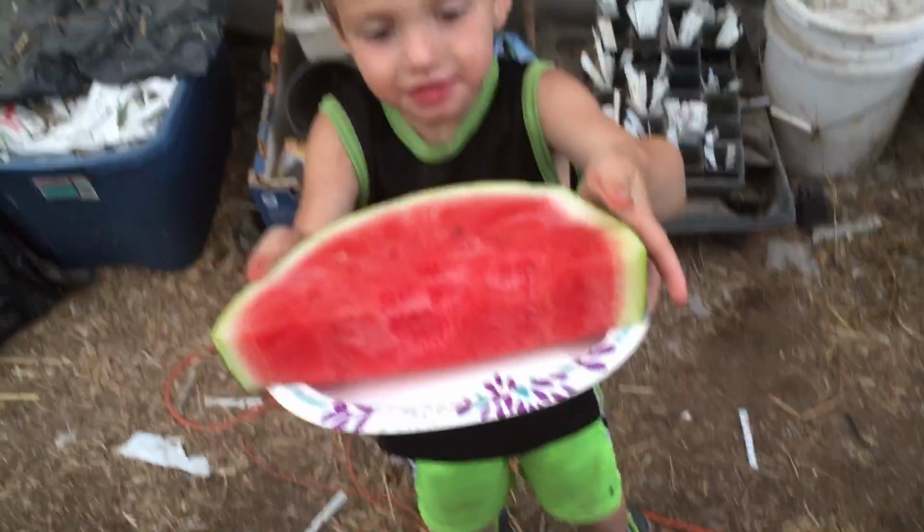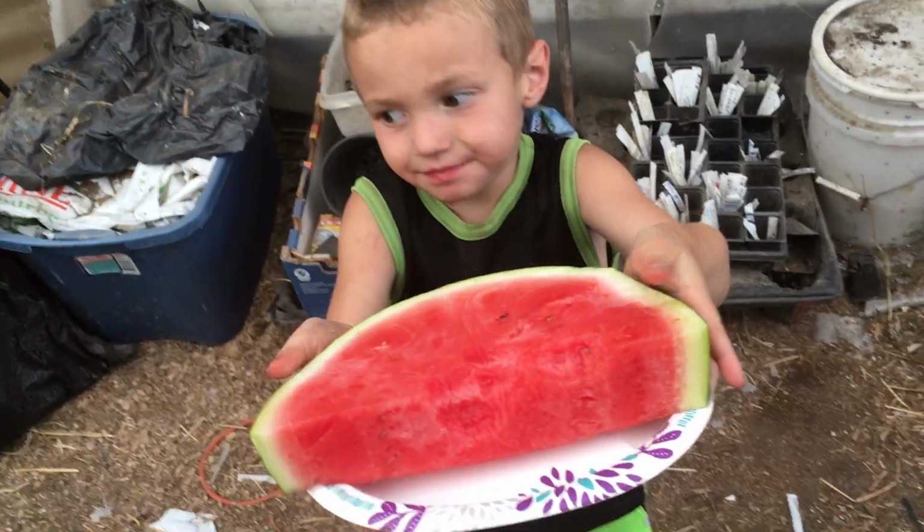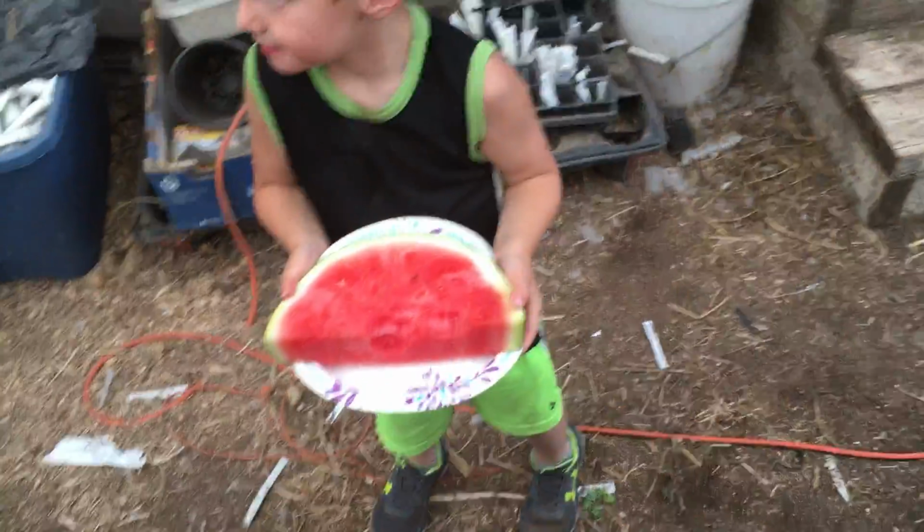Whoa. My son just came out with a slice of watermelon for himself. It's bigger than his head.